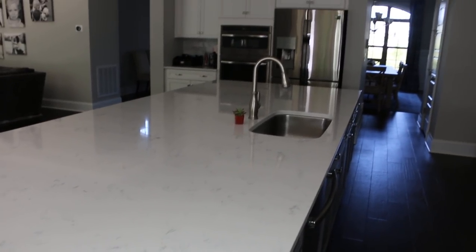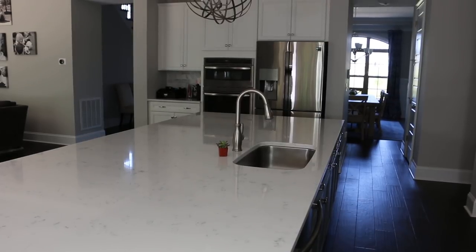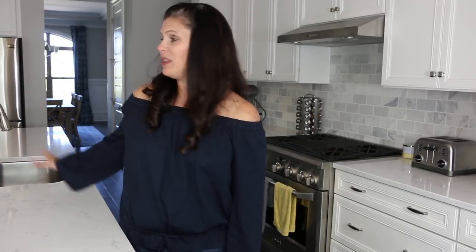I went with a quartz instead of a granite because I wanted a really, really light countertop so that I could keep the kitchen bright, but I also wanted to see when it was dirty. Sometimes when you get granite that's really dark, you can't see when it's dirty until you feel it. This one I know right away when it needs to be wiped down, which I think is a good thing for me. So this is the island.